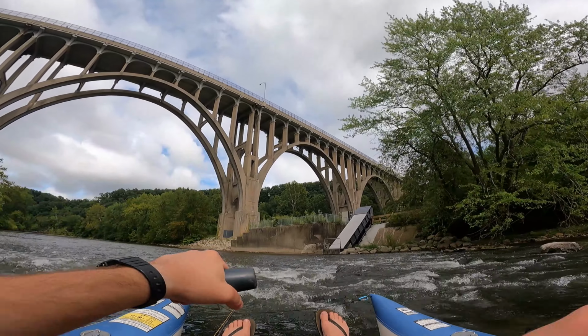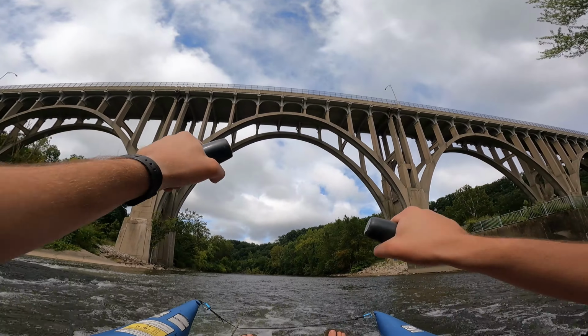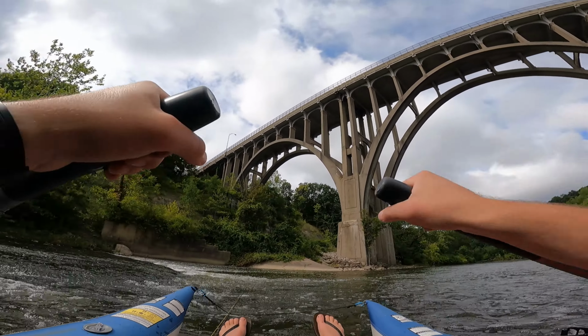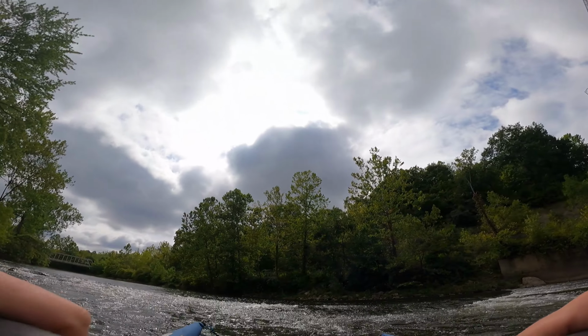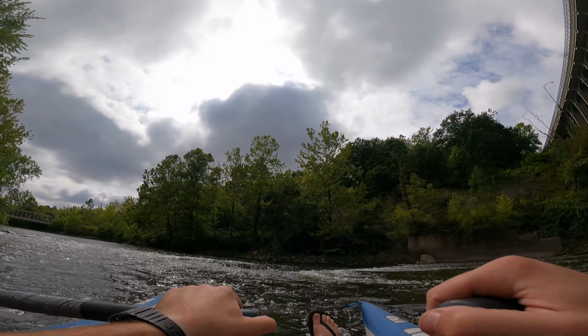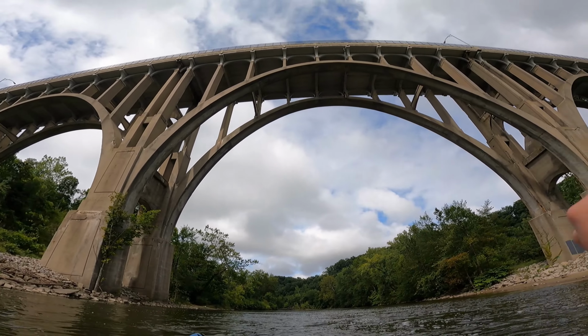See if we can hit this. Oh, it's a little wonky. Ooh, there we go. Yep, so the dam used to be right here. There is no longer a dam there. And fish can kind of go and swim anywhere they want. It's kind of a nice little riffle area right now. So pretty cool. I mean, there's the big bridge.